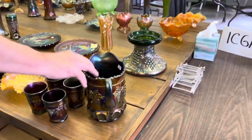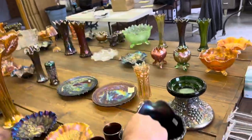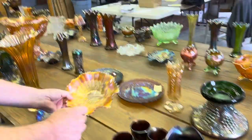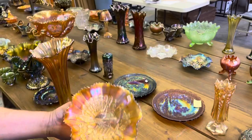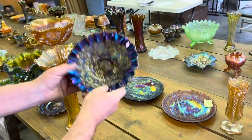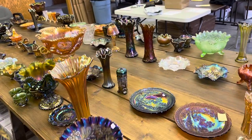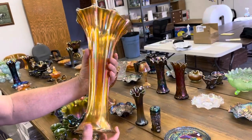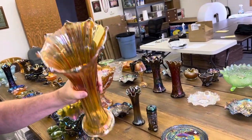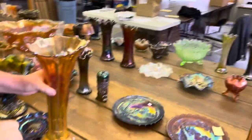Grape and Cable 7-piece water set in purple. Peacock's bowl, marigold with the rib back. Here's a Good Luck Pie Criss Edge Bowl in purple. A Morning Glory Funeral Vase in marigold. And there's a weird little spot up here that was made that way. Just one of those things that happened in the manufacturing process.